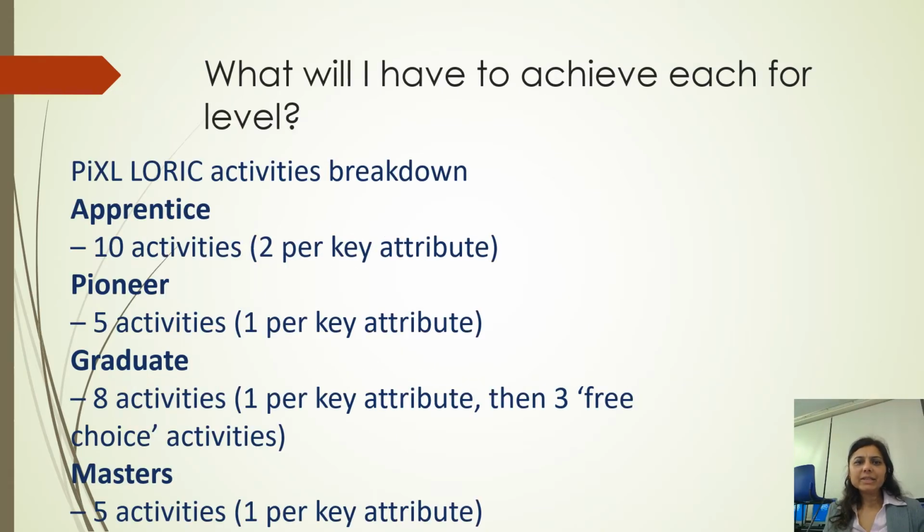So you may wonder, what is it that you need to do to achieve these levels? I've done a breakdown here. If you're an apprentice, you need to complete 10 activities, 2 per attribute. Pioneer is 5 activities, 1 per key attribute. Graduate level is 8 activities, so you have 1 per attribute, and then you can choose any 3 from the other ones. And if you're a master, you need to do 5 activities for every single attribute. So you can see as the levels increase, the number of activities you need to do, the time you need to spend, and the depth you need to complete them gets higher and more complex. Each level is doable. There is no reason why, if you start in year 7 or 8 or 9, that you can't achieve a graduate or a master level.